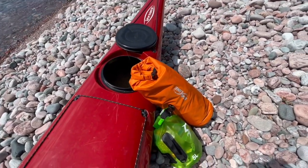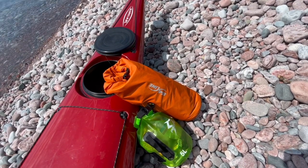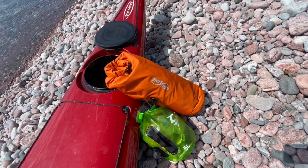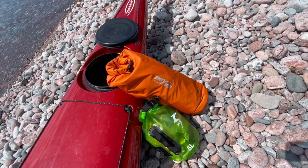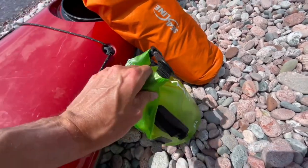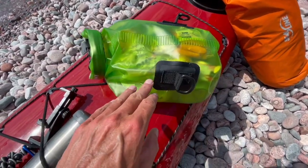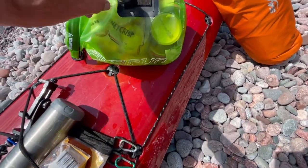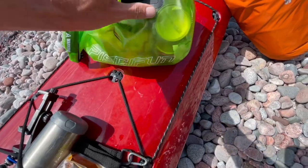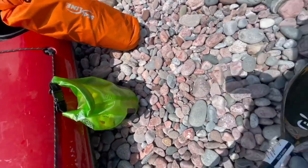Then in the front here, I've got a bag of clothes. I've got some warm clothes. I've got a wetsuit, a toque, a few other things, just in case I do get stranded for a night. I've got a couple of layers of clothes that I need. And then I've got a bag of snacks and stuff in here. So, what do we have? Carrots, peanuts, some cans of tuna, apples, granola bars, all kinds of goodies in case I need to.